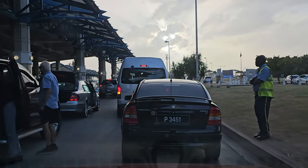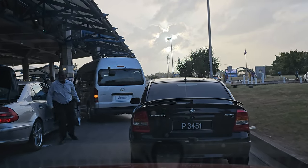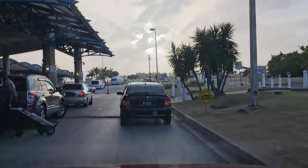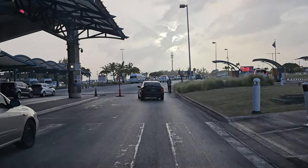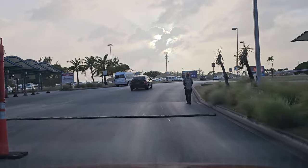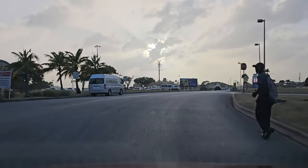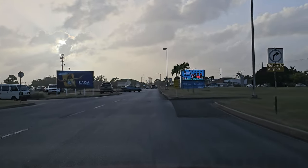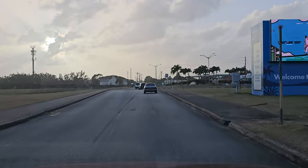Various vehicles here collecting their loved ones or their passengers. So that's the Grantley Adams International Airport, the arrivals area. Car rentals to the left. And when you exit the airport, the very first roundabout you encounter is this one, Tom Adams Roundabout, which we circled a short time ago.